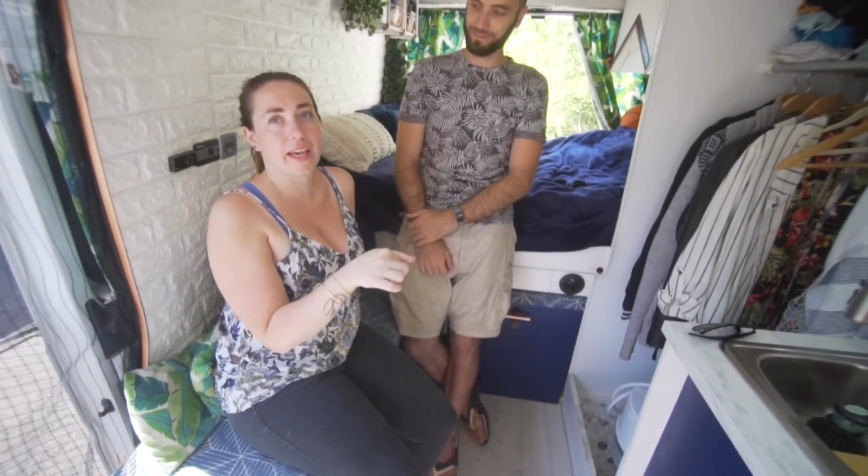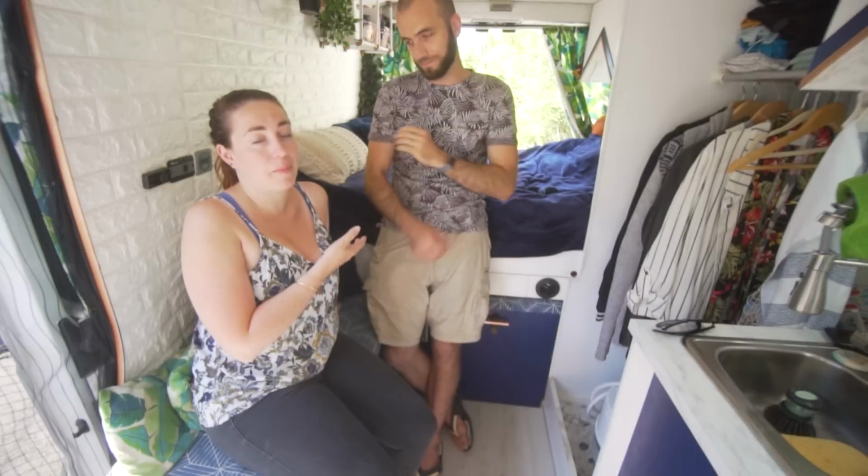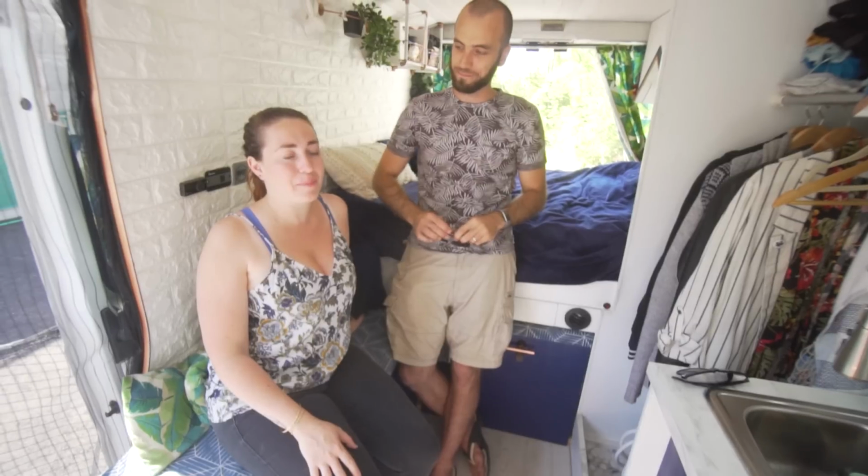Yes. A grey water tank is not great for winter because it's outside, so it freezes. And it happened to us at the beginning of our van life journey during the pandemic in Ontario. And that was no fun, but we were not planning to be in Ontario for the winter. That was not part of the plan.